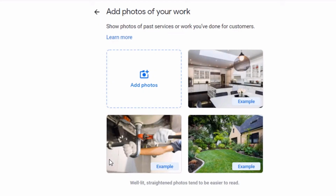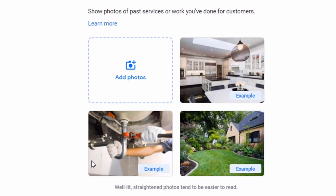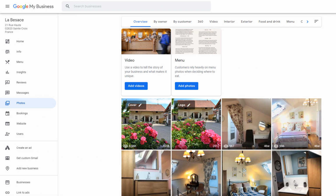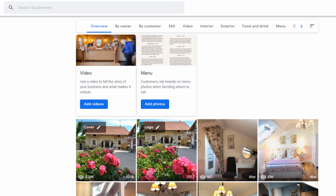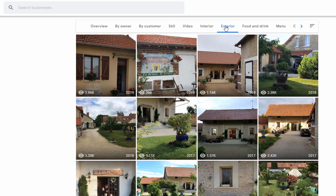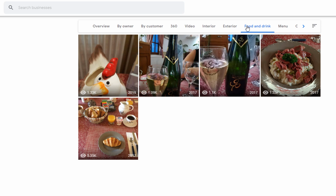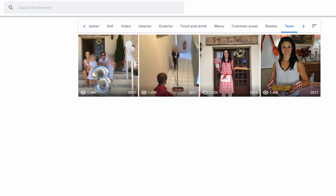When you first create a Google listing, you're encouraged to add photos of past services or work you've done with customers. While this is a great idea for all the reasons I've already mentioned, it's nowhere near enough, and Google recommends you add category-specific photos. These categories are detailed in your Google My Business dashboard. For instance, you should publish photos of the exterior of your location to help visitors recognize your business, photos of the interior of the location so visitors can get a feel of the atmosphere, food and drink photos to showcase what people can expect to eat and drink if you are in the catering business, team photos that will bring a more personal feel to your listing, etc.